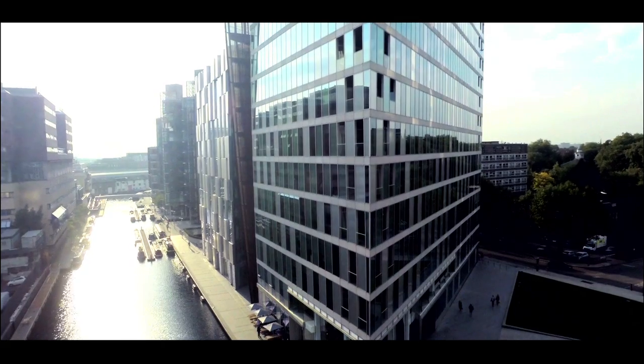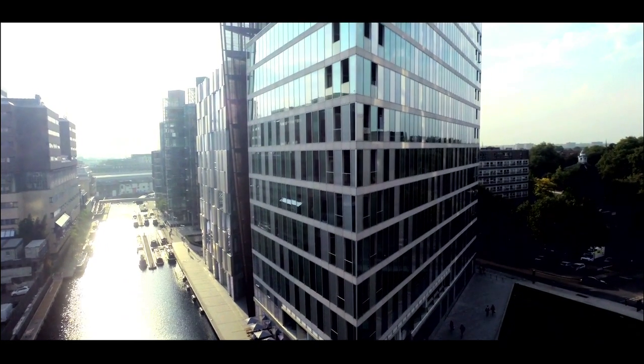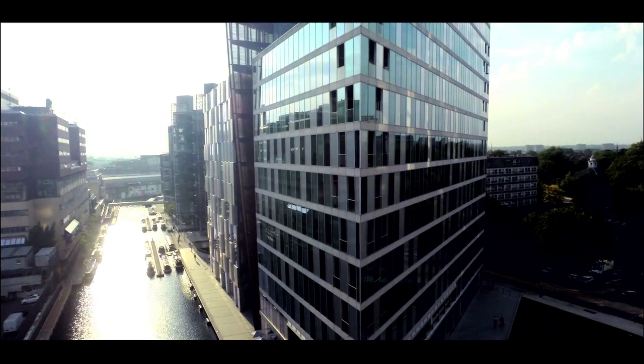Merchant Square is a group of 6 buildings based around a new garden square on the canal side in the heart of Westminster. It's one of London's major regeneration projects. It's been going on for more than 15 years now.